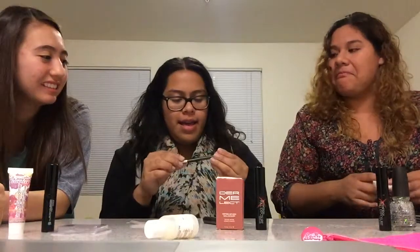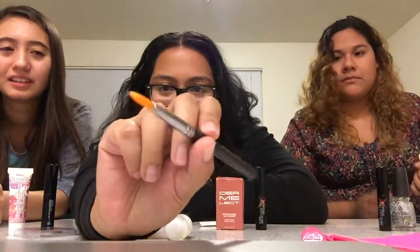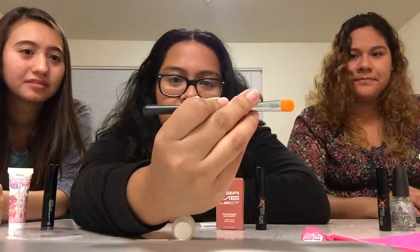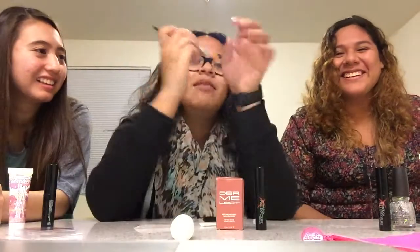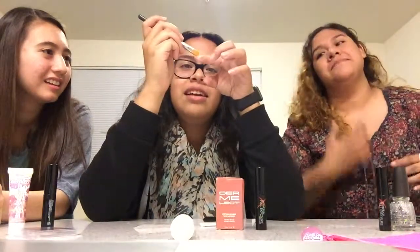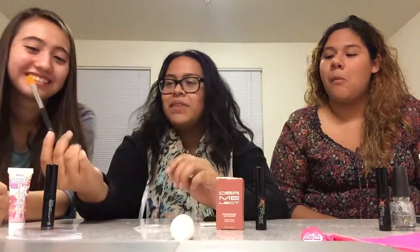Okay. The next thing I got was from Crown Brush. It's a little brush. It looks like this. It is the C224 Oval Concealer. How cool. The bristles are soft, but there are a lot of bristles, so it's dense. So you know you're going to get that nice feel. Do you want to feel it? I want to feel it.